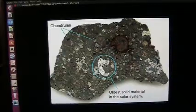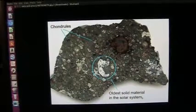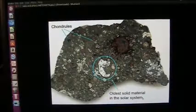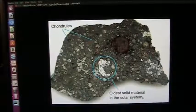I hope you find some interest in this, because it's not just silly speculation or curiosity. It has very, very, very deep meaning. To me, anyway.